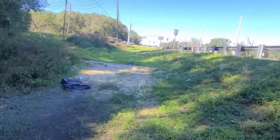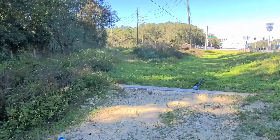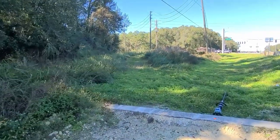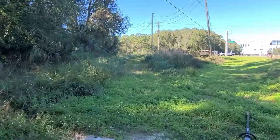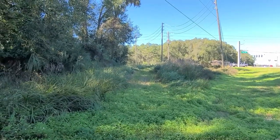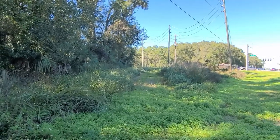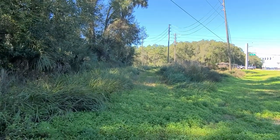So now this is the next project right here. Now they took a mower up through here, and what I'm guessing is there's a big old tire rim right in there, and I bet that lawnmower hit that tire rim and just tore it all to pieces. So I'm gonna move out that tire rim. I'll show it to you when I get there, and just cut that in.